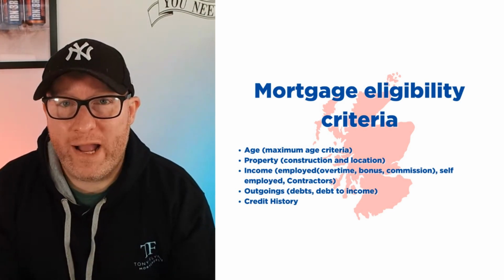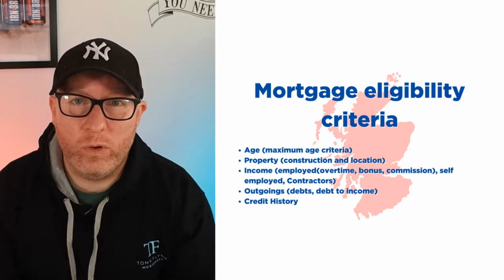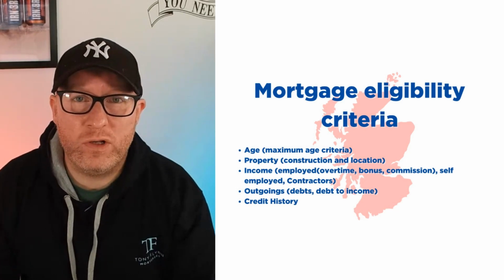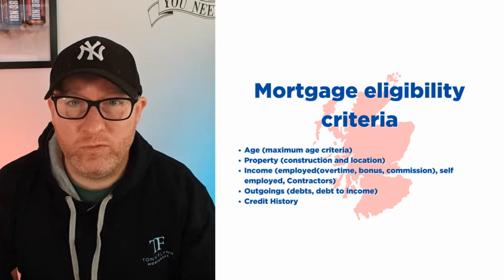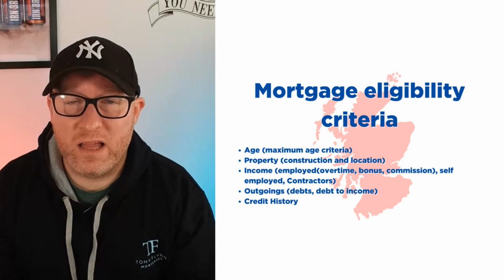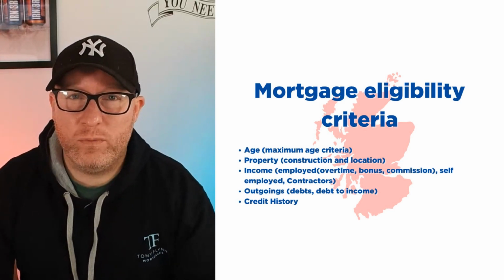Then we've got income. So how your income is paid will determine what a lender will do and what a lender will take into consideration. So for example, if you're on a salary and you get paid the same amount every month, you don't get bonus or overtime, it's really straightforward for a lender. They would just take your basic salary, especially if you don't have any other income out there. So it's very straightforward for them to use that.